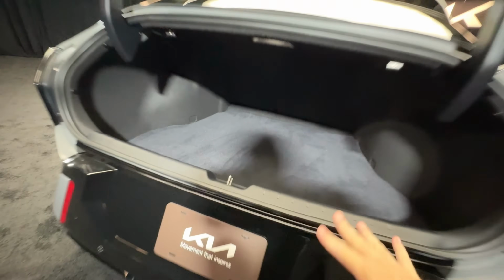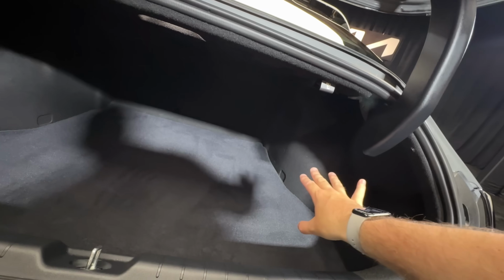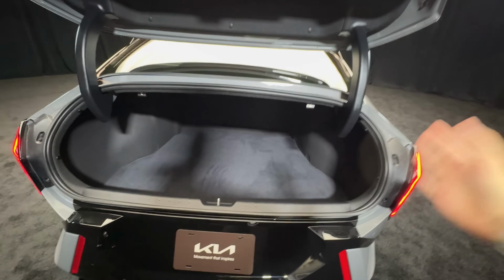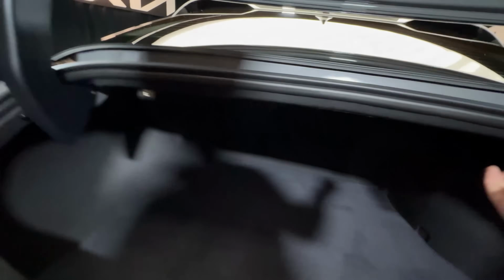And yeah, I'd say it's really quite usable as far as storage, but you will have these things impeding on, like, whatever's right here, so you can't necessarily pack this out completely because then you won't be able to shut that. See how those kind of go into the storage cavity a little bit? That's not my favorite implementation, but nice wide accessible area. And I guess we'll fold these down because I'm curious to see how that works.